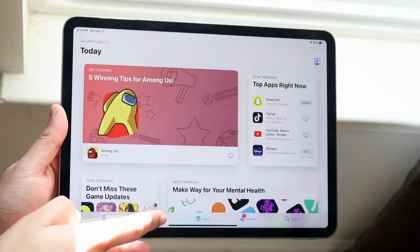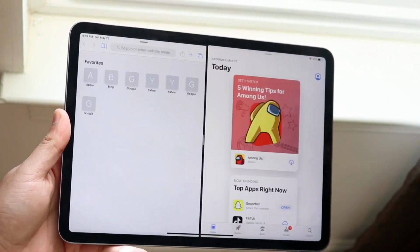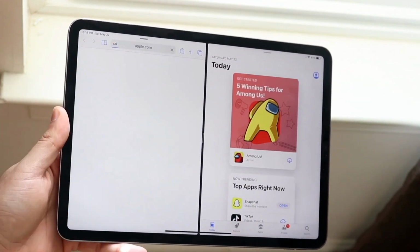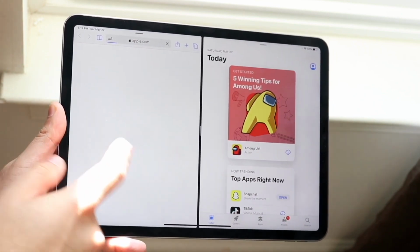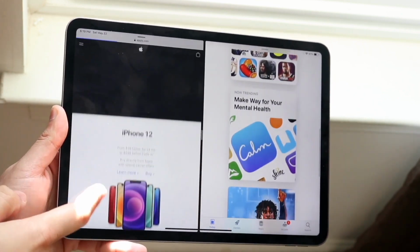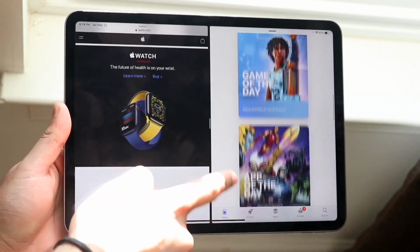Well, everyone, it feels like it was just yesterday when Apple went ahead and released their M1 iPad Pros. And the thing with these iPad Pros was that they were a step in the right direction. I think these were really solid iPads that they made, and I really do think they were almost perfect. I don't think there was a lot to complain about here.